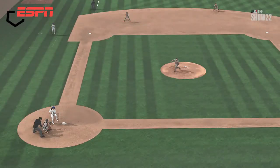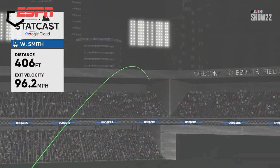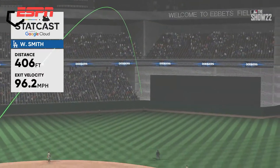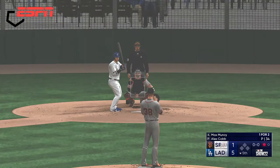Back-to-back jacks, and this club is fired up right now, Boog. This is the kind of thing where you really start to notice hitters in a lineup feeding off each other, and the collective confidence just continues to grow.